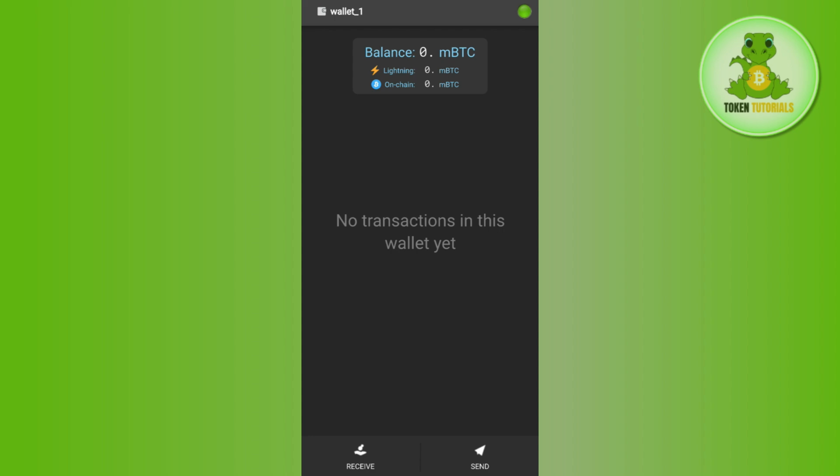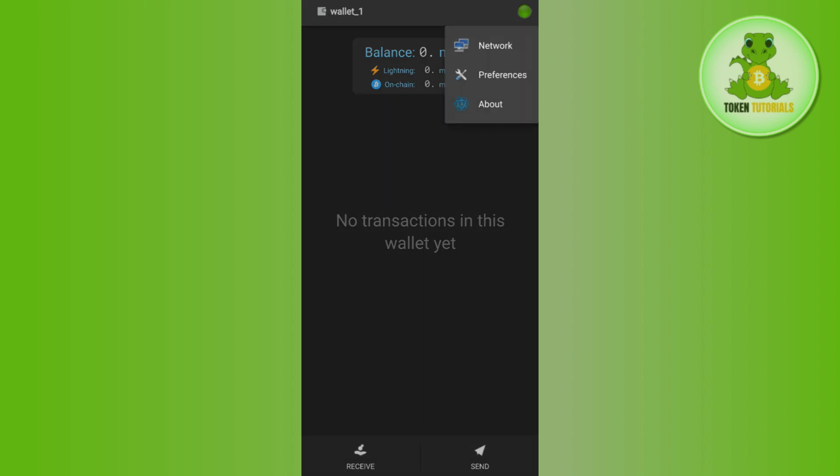Electrum also provides seed phrase backups and it has a recovery mechanism in place. So in case of device loss or failure, you can restore your wallet and access your funds with the seed phrase. Electrum supports hardware wallets as well, like Trezor and Ledger, which adds an extra layer of security for users who want to store their Bitcoin offline.